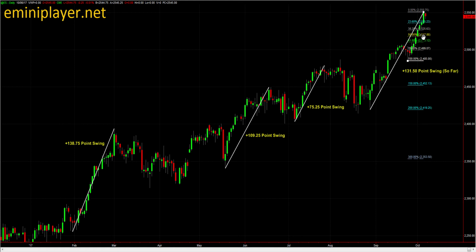And it's not going to change the bigger swing, but we could still quite easily get a 15-20 point pullback into support, and that would actually be a very healthy thing for the market anyway. So that's something that we're going to be keeping an eye on in the S&P.